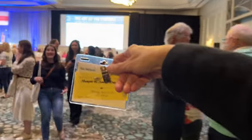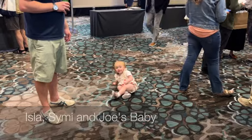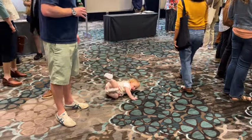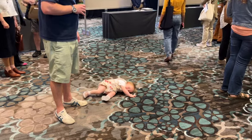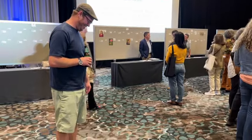Did you win anything? No. It's just so fun to watch Isla get excited and play and spin and fall and make faces. Look at her. She's probably just overly excited. And the good dad just watching, look at that.